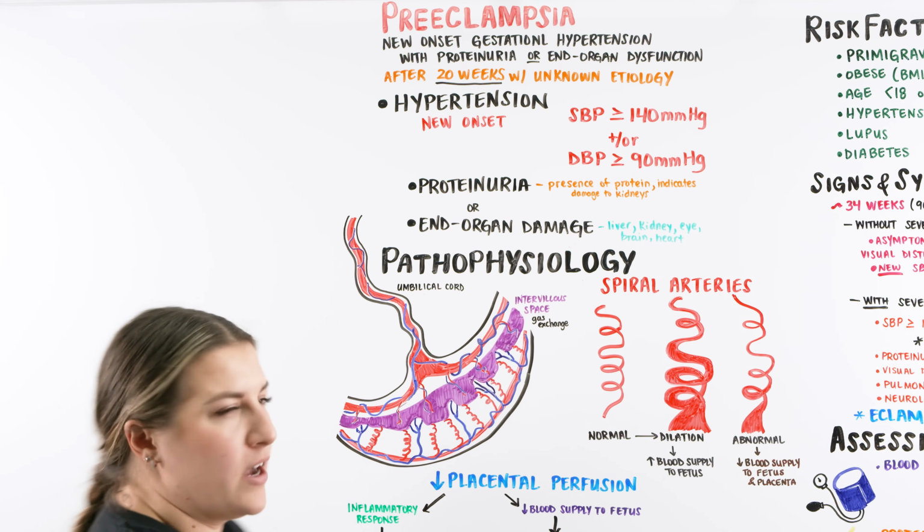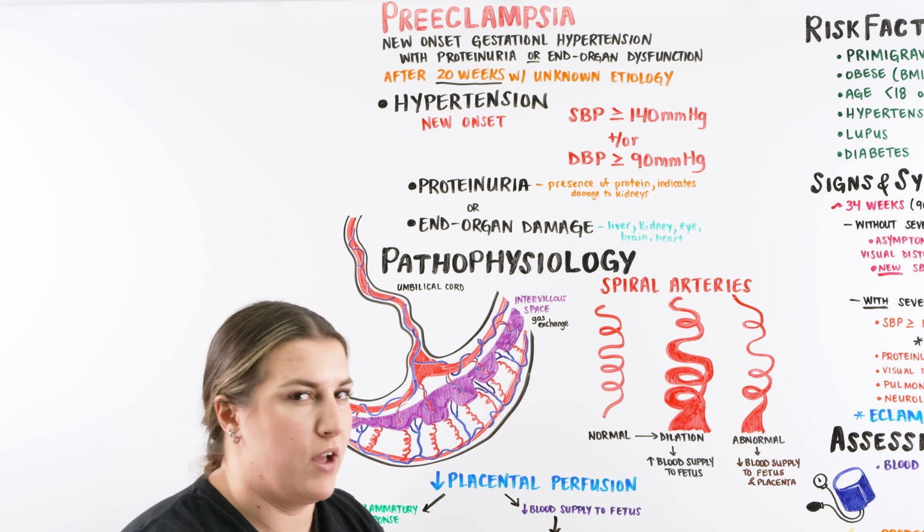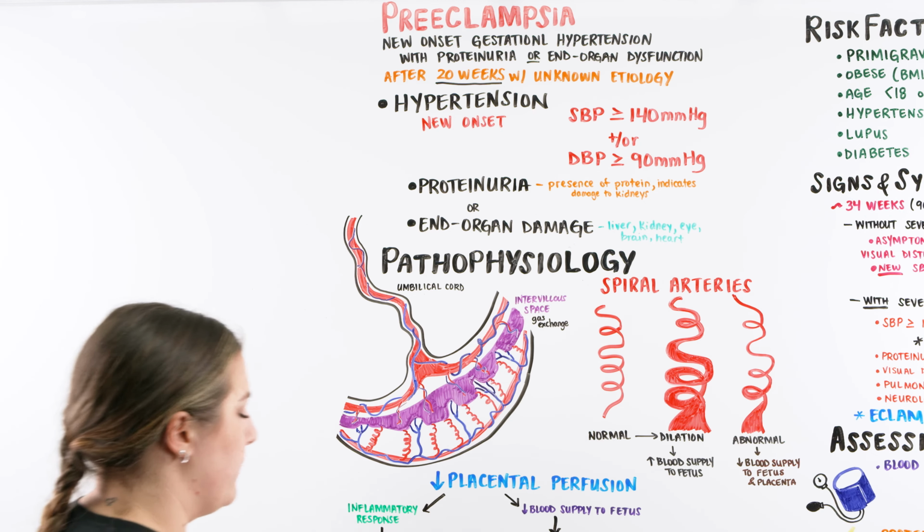But how does all this occur? How does preeclampsia happen? It just doesn't happen. One day you don't have high blood pressure, next day you do. It's a process over time, right?